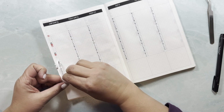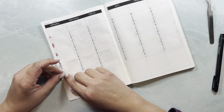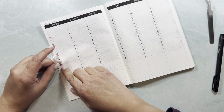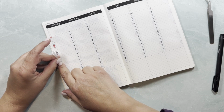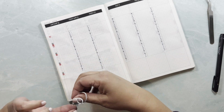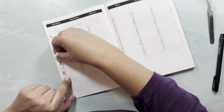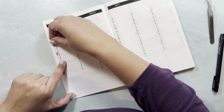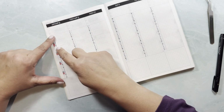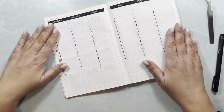I hate it. These are the moments where I'm like, I should go and use removable, right? So I'm going to have to do this for each and every one of them and just pray that I can get them out without much damage. So I am the silliest person on earth. There we go. Okay. So I guess I'm going to be doing this.